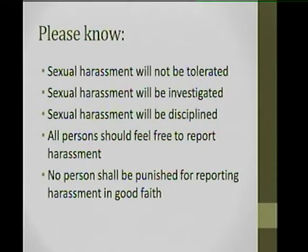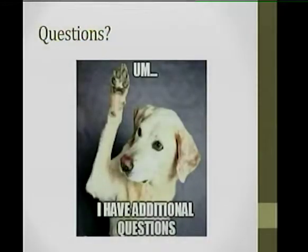Please know, sexual harassment will not be tolerated. It will be investigated. It will be disciplined. Anybody should feel free to report harassment, and no one will be punished for reporting harassment. Any questions?